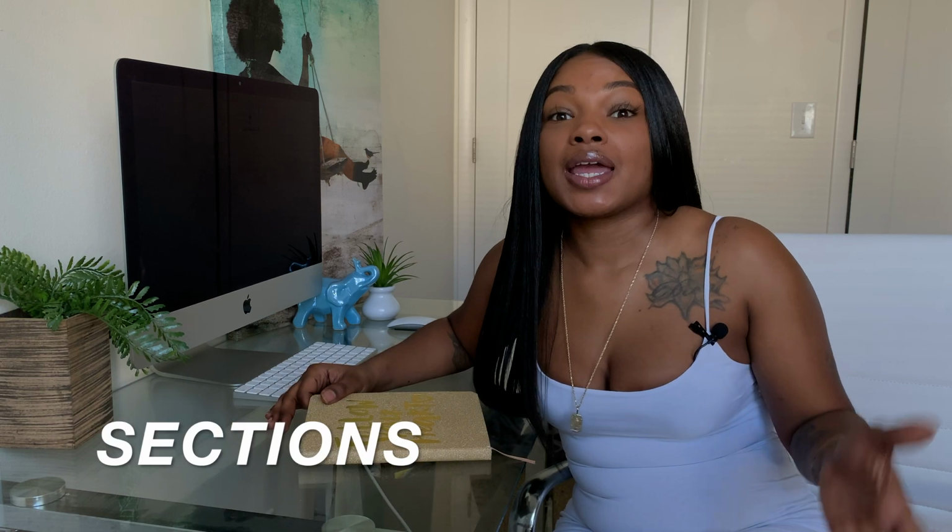So when you go in with your deep conditioner, make sure that you are deep conditioning your hair in sections, and make sure you are distributing enough deep conditioner in your hair. When I first started off, I didn't think that I needed that much conditioner, but you do need lots of deep conditioner when deep conditioning your hair.